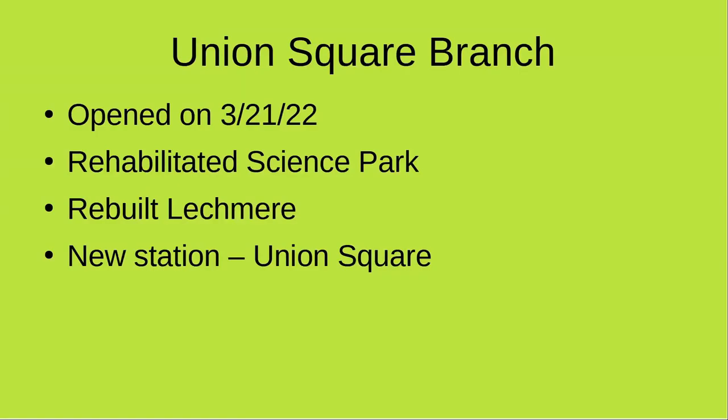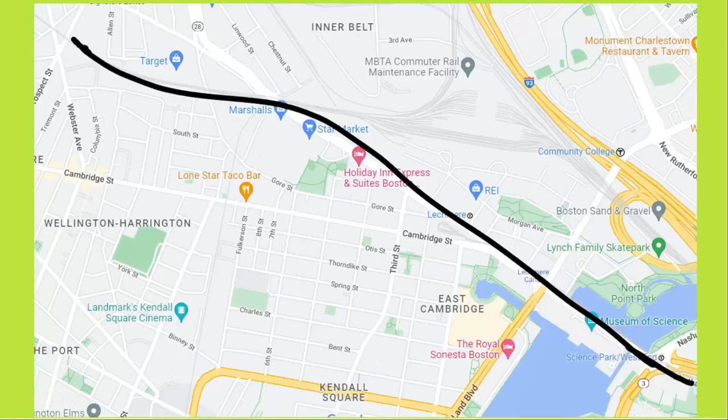Alright, Union Square. The Union Square branch opened back in March. Basically, along with this, obviously you got the new right-of-way to Union Square, but you also had a slightly rehabilitated Science Park, which was already rebuilt a few years prior. You had a rebuilt Lechmere a little ways east along the new right-of-way, and you have a brand spanking new station at Union Square in Somerville, which is fit snugly right next to the Fitchburg Line right-of-way. It's between the commuter rail maintenance facility and Porter Square, Porter Square being the first stop on the Fitchburg Line, of course. Here's what it looks like.